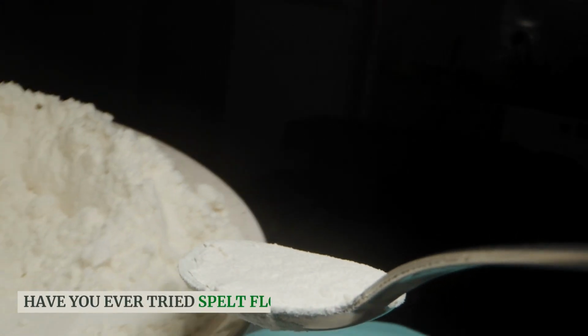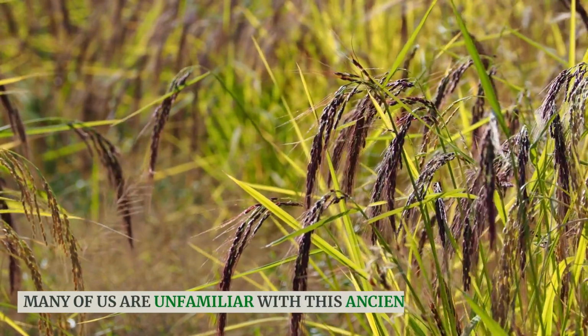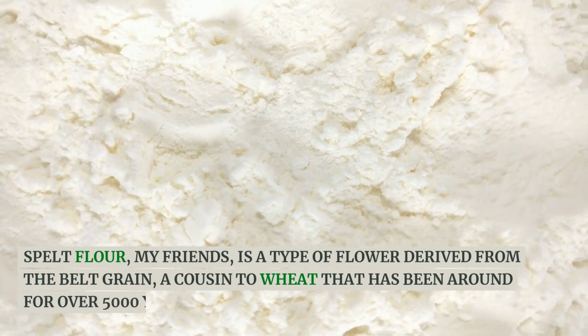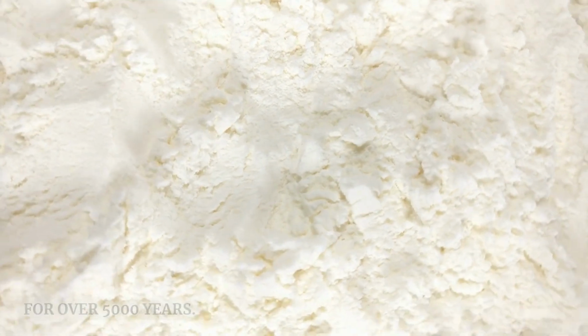Have you ever tried spelt flour? No? Well, you're not alone. Many of us are unfamiliar with this ancient grain. Spelt flour, my friends, is a type of flour derived from the spelt grain, a cousin to wheat that has been around for over 5,000 years.